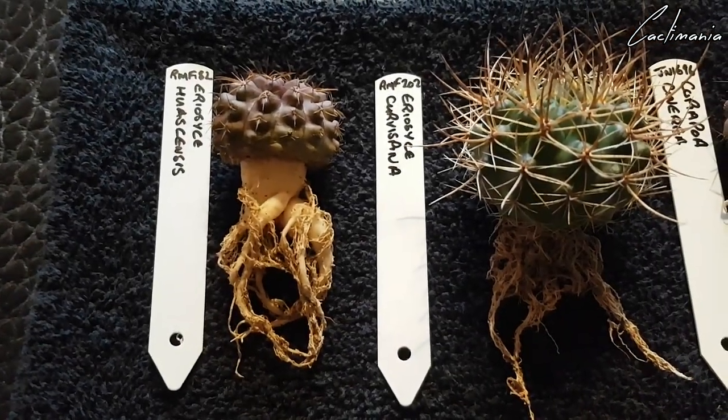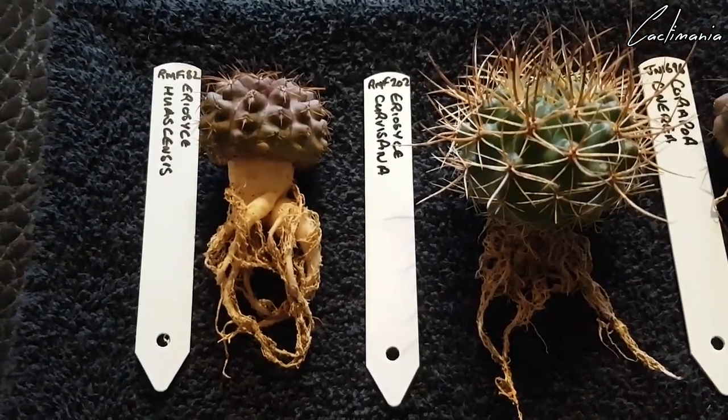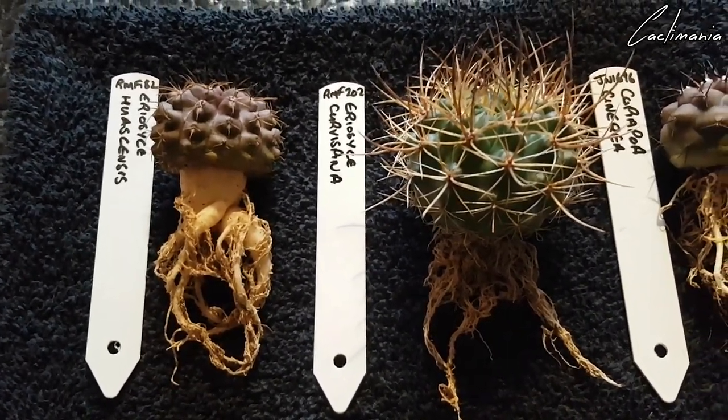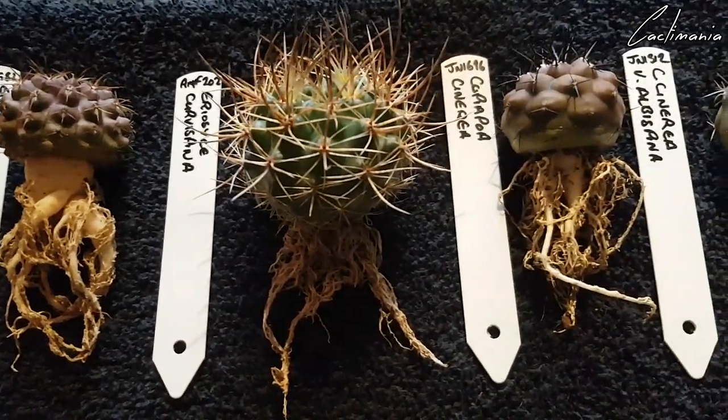They are ready to be potted up. I think I have been mispronouncing the name of these as well. I think it is Eriosyce, not Eriosyce. Let me know in the comments which is the correct pronunciation.